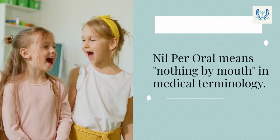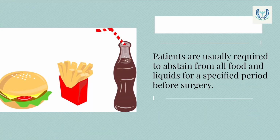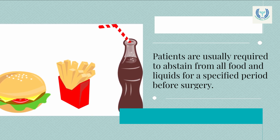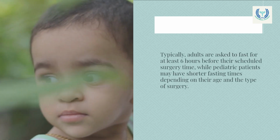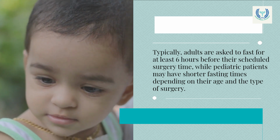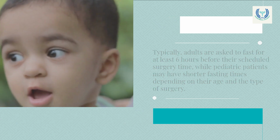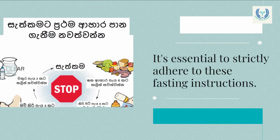General fasting guidelines. Nil per oral means nothing by mouth in medical terminology. Patients are usually required to abstain from all food and liquids for a specified period before surgery. Typically, adults are asked to fast for at least 6 hours before their scheduled surgery time, while pediatric patients may have shorter fasting times depending on their age and the type of surgery. It's essential to strictly adhere to these fasting instructions.